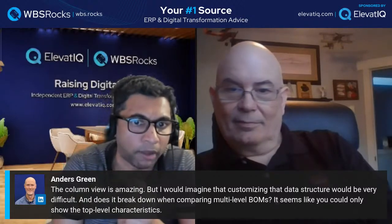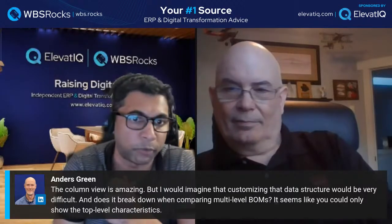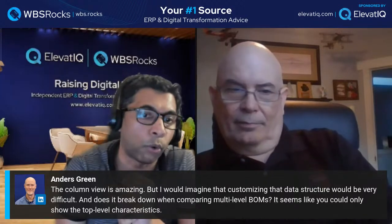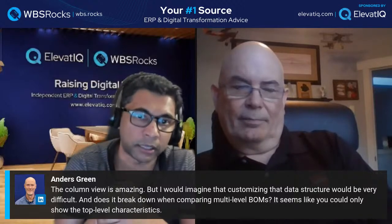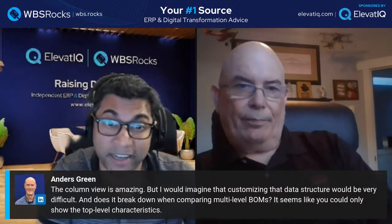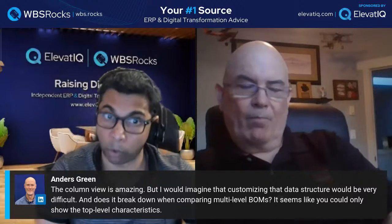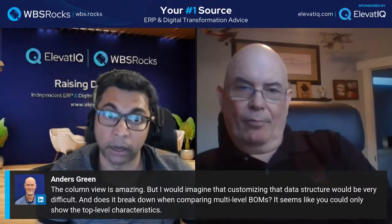So Anders is saying the column view is amazing, but I would imagine that customizing that data structure would be very difficult. And does it break down when comparing multi-level BOMs? It seems like you could only show the top level characteristics. So Anders, the comment that I'm going to have is that most of the manufacturing products that I have seen that provide this kind of view were designed for this experience. So I don't think you are probably going to have this issue, and you can probably look at everything inside that BOM. It's not going to be just first level information.